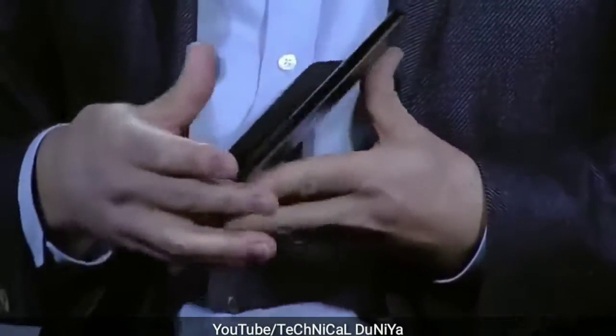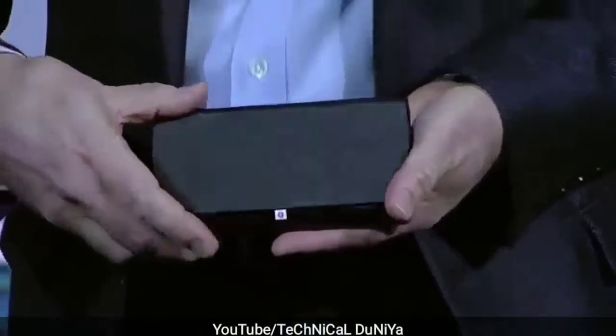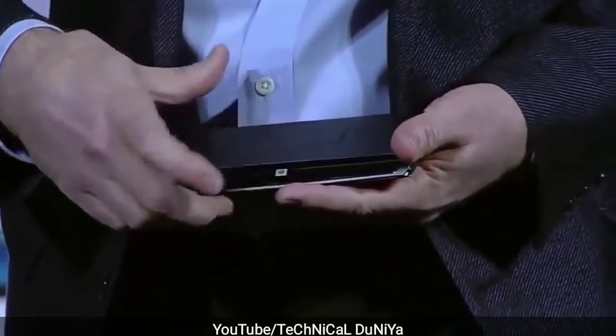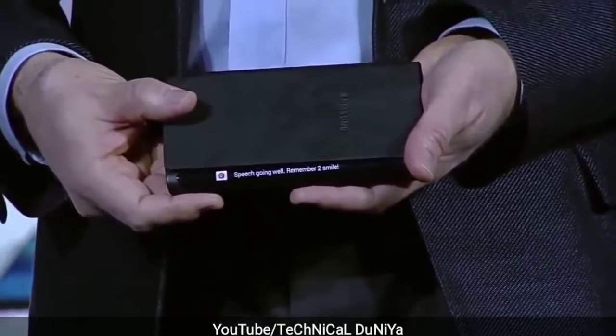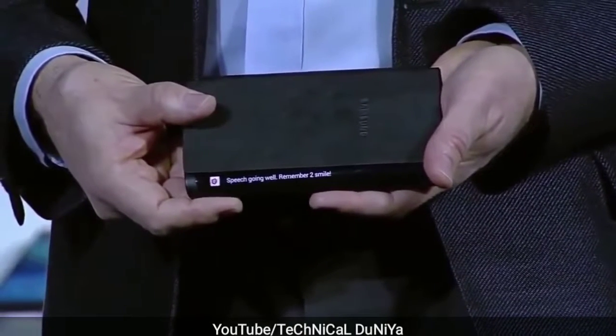So, for example, if I receive an important message, I can see it come through while the device is flat on the table in front of me. This new form factor will really begin to change how people interact with their device.